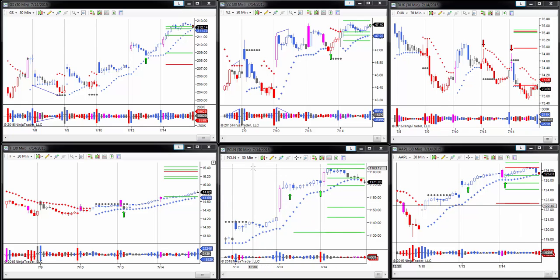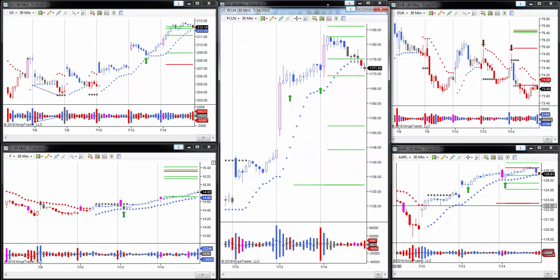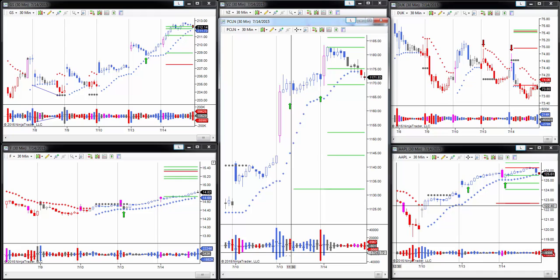On PCLN, if you extend this green line out, you can see that it tested that area quite a few times. You did get two entries. You had absolutely no sellers on that bar. But also, if I extend this chart up, you can see that buyers stepped in on the low here and they stepped in on the low here, giving you excellent entry points into that uptrend.